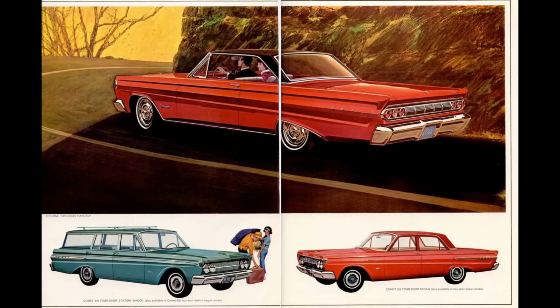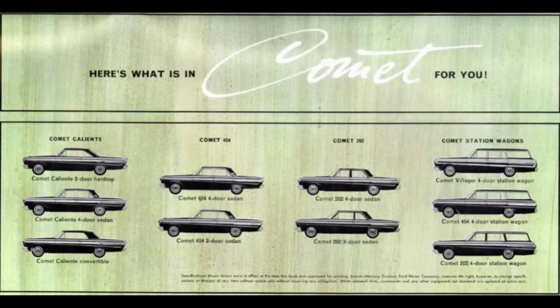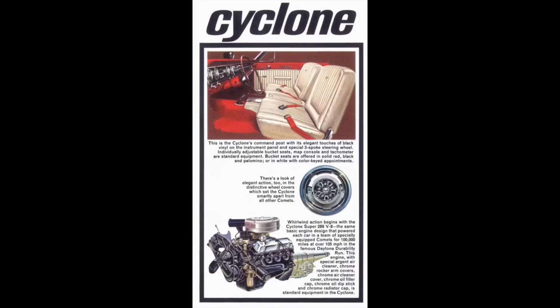The Comet came in a few flavors. In 1964, you had the 222 at the bottom, followed by the 404 in the middle. Caliente was at the top. Mercury also offered the Cyclone under the Comet trim.